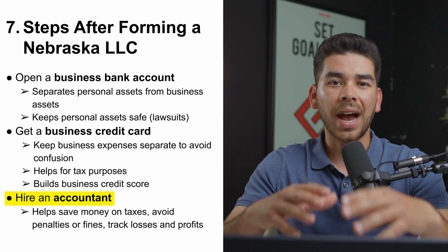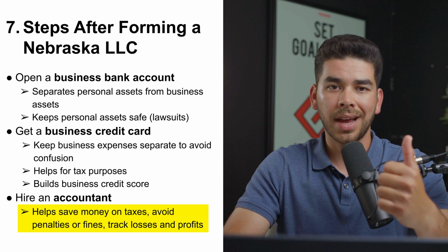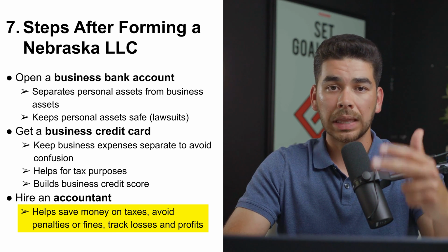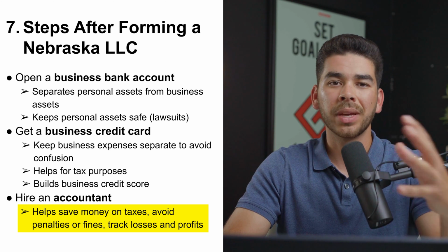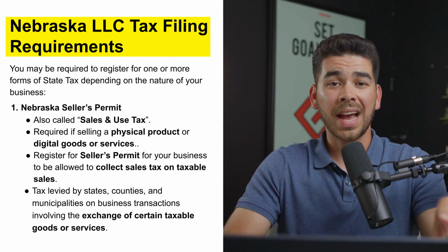Okay, the next is to hire an accountant. Accountants are good for so many things, like helping you save money on taxes, avoid penalties or fines, and also help track your profits and losses. You really want to hire an accountant. They're going to help you for your specific situation to make sure that you're compliant in all the areas that you need to be.